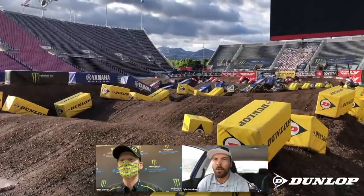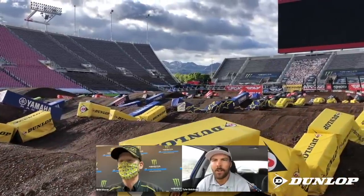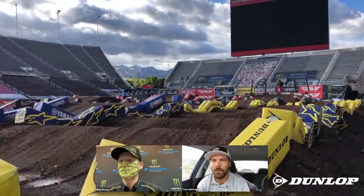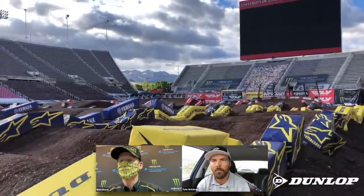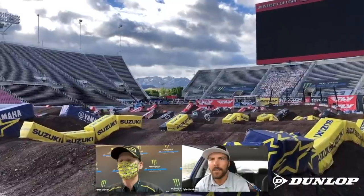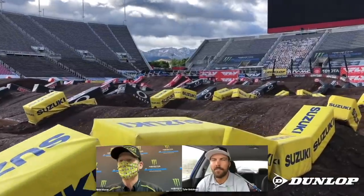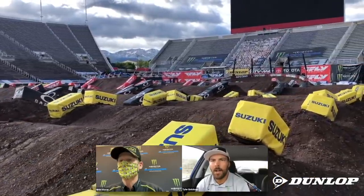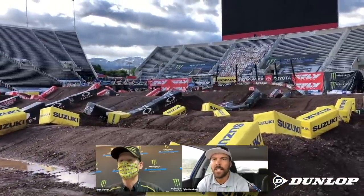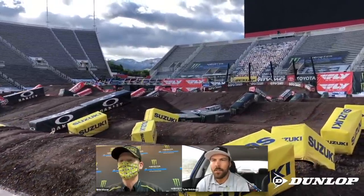But with this track and how it is laying out right now, there's a lot of standing water in between the rhythm sections, in between the transitions. We're at the whoop section right now, and we got another long, exact same whoop section we had last week. We'll see how these things break down. Last week, they didn't break down too much. They got slippery and hard packed, but I'm looking for this whoop section to break down a little bit more today and look a little more East Coast-ish, compared to that hard packed dirt that we've seen in the previous rounds.